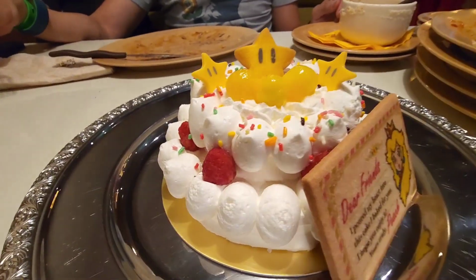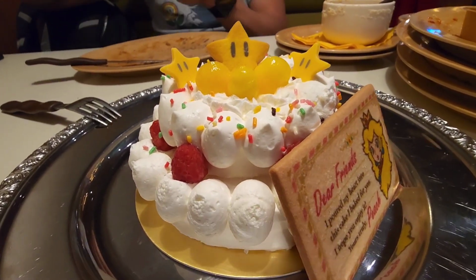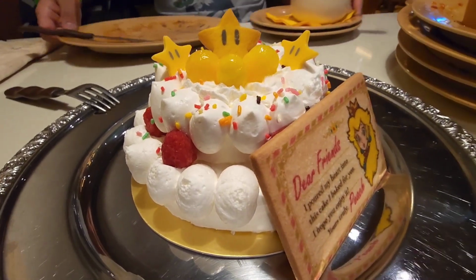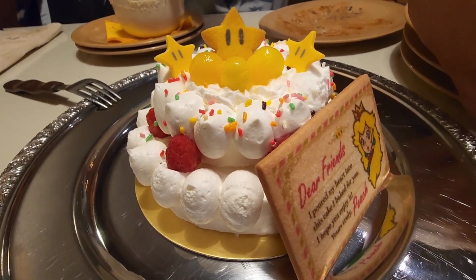I'm not as full as I thought I'd be because we did a lot of walking these past few days, including today where we had a jog from the entrance of Universal Studios Japan to Super Nintendo World inside. So I'm gonna give the final verdict on this cake as soon as I'm done finishing this.